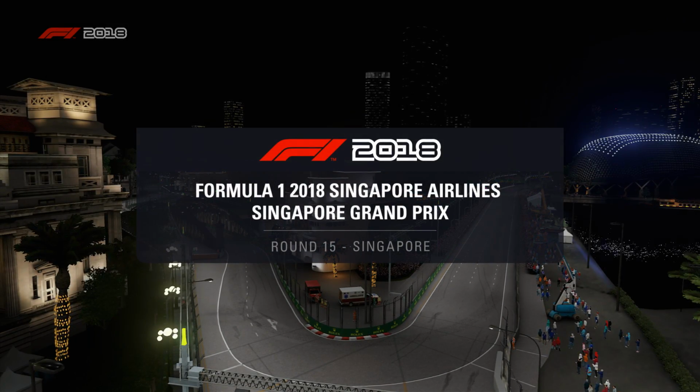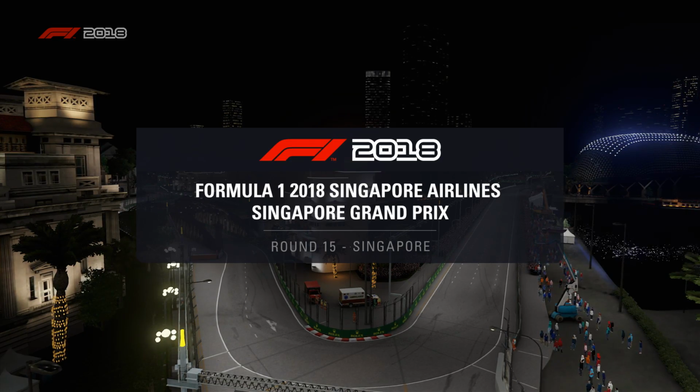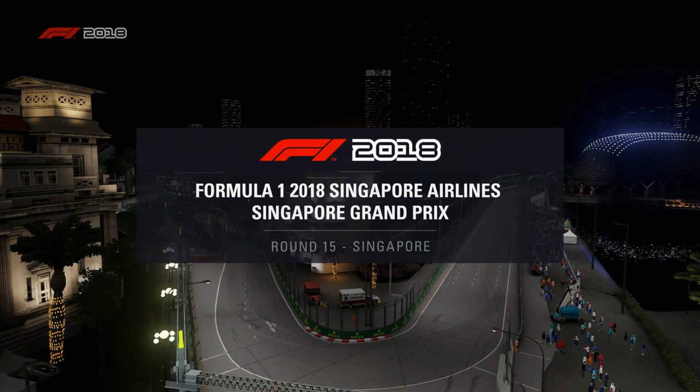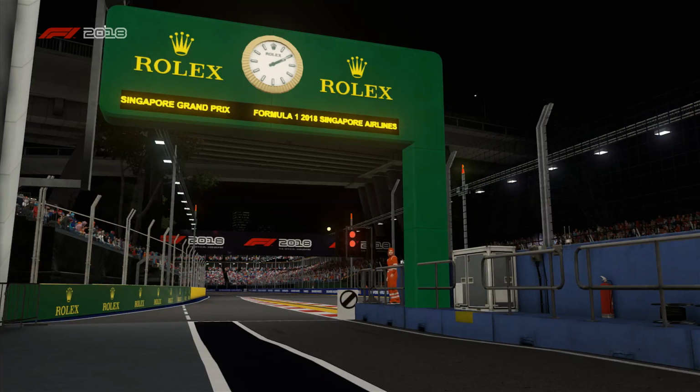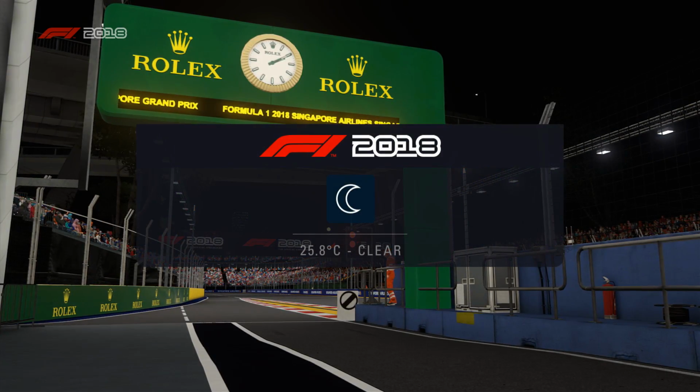As the sun sets over the South China Sea, the sport that never sleeps is alert and raring to go. Welcome, under the bright lights of the Marina Bay Circuit, to another Singapore Grand Prix.